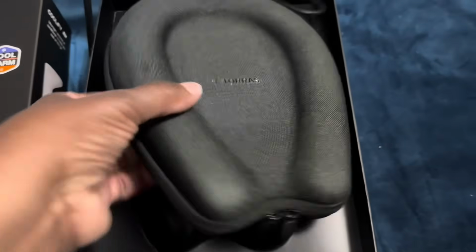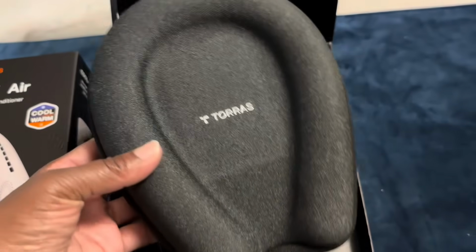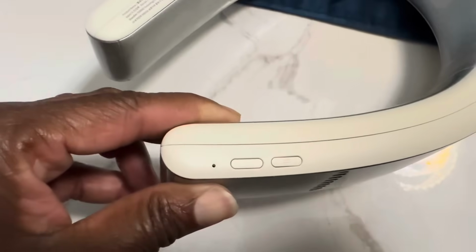Immersive cooling with blowing plus cooling plus heating. Imagine when you're outside and you gotta shovel some snow or something and you need to heat yourself up. This is amazing. This thing cools everything, not just your neck, but your face and even your upper back. The second I put it on in the heat, I feel the difference, okay? I feel the difference. I even let a couple of my classmates try it out.